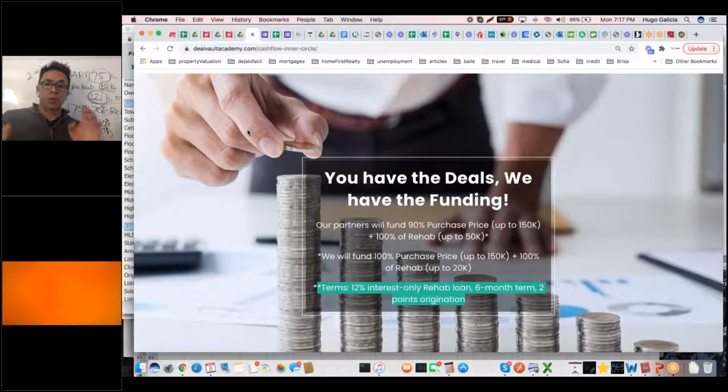Okay, and then the buyer is going to sign 3 documents: the note, the mortgage, which gets recorded, and the personal guarantee note. Because the loan might be given to your entity, but you're going to be the personal guarantor on the loan. Okay. So very straightforward.